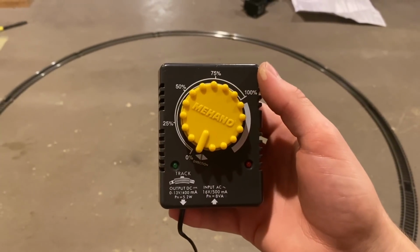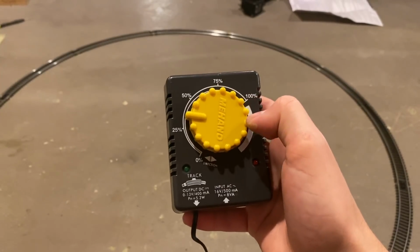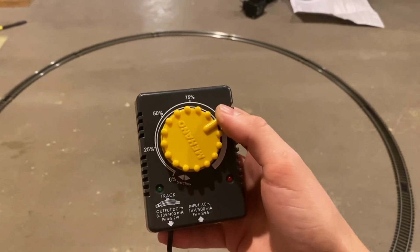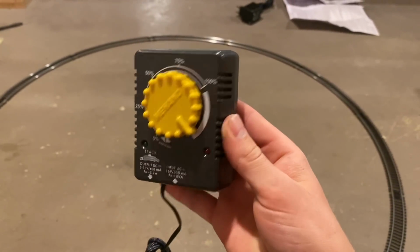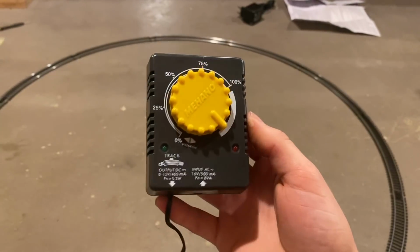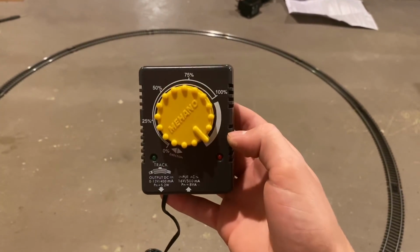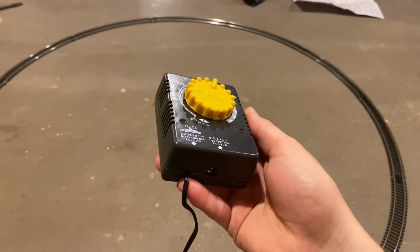There was one thing, though, that I got a little bit of a laugh out of, which is that you can see around here, you got 25, 50, 75, 100, but the knob goes past 100, so I don't know what happens when you get into this territory. I guess it's like overdrive or something like that, but yeah, just a little bit of a funny design. I don't know why they wouldn't have just spread them out more or something like that. Maybe there's something I don't know. In any case, there's the controller.